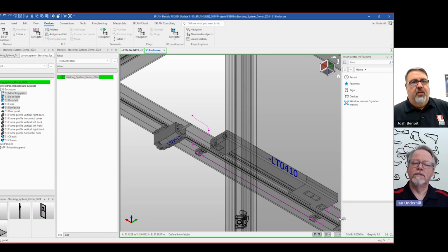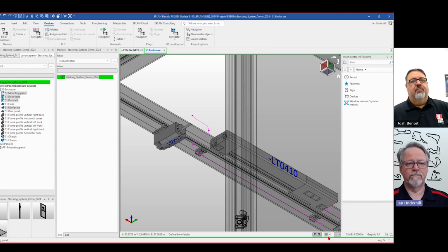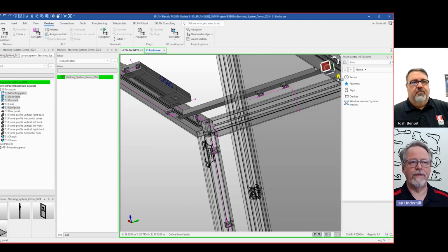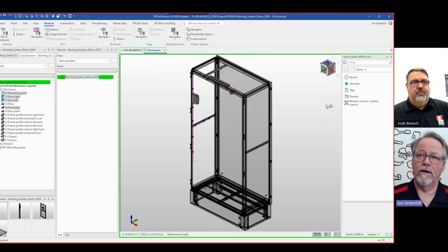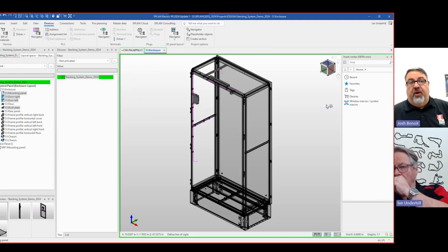Right. This is a fairly common tool, so it aids people coming into EPLAN in understanding, because they're not going to learn something new. They've got to work out how to manipulate the image. They can see this and they'll be very familiar with it because it's similar to a lot of other 3D tools. It's not the only upgrade either.